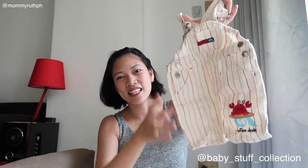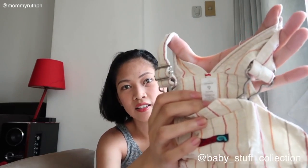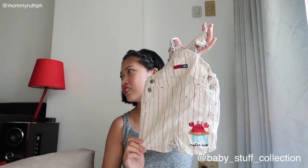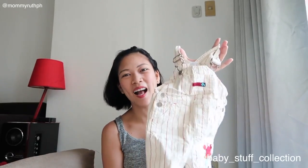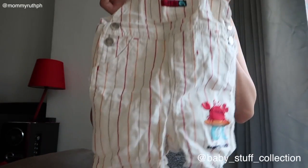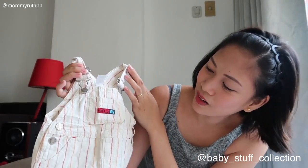Ooh! This one, I like this one. This is a parang anong tawag dito? From Carter's din siya. Ano tawag sa ganito? Jumper. Ha! Ang cute! I'm so excited to wear this to River. Ang cute, diba? Ang liit lang. Oh, we have another jumper.